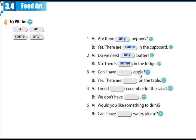Can I have apple? كم عدد التفاح الذي عندنا؟ عندنا واحدة ليست جمع. إذن can I have an apple? Yes, there are on the table. There are تعني جمع وهذا affirmative. إذن there are some on the table.